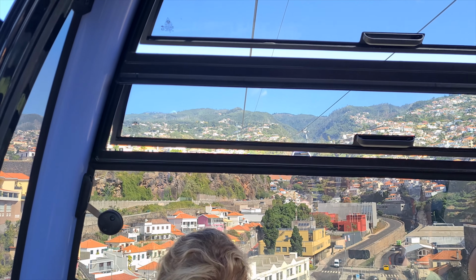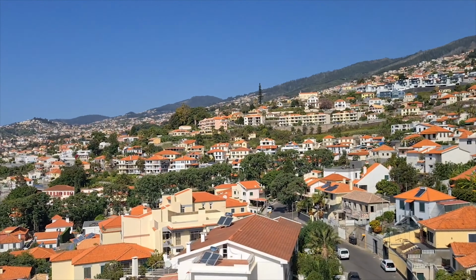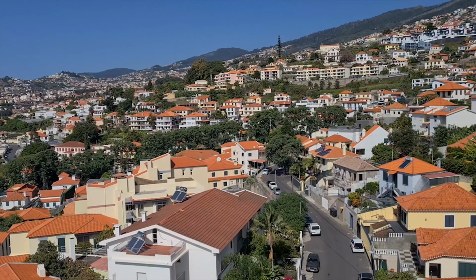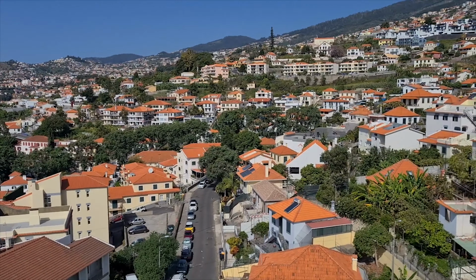Enjoying the cable car ride. So we just survived the cable car, and right now we are in the Monte Tropical Garden. Monte is a small village just above Funchal. From here we can also do the basket race back down to Funchal. And in this garden there are over 30,000 different species of plants.